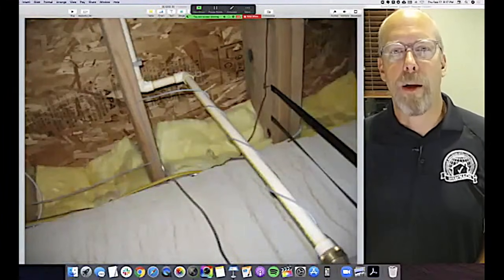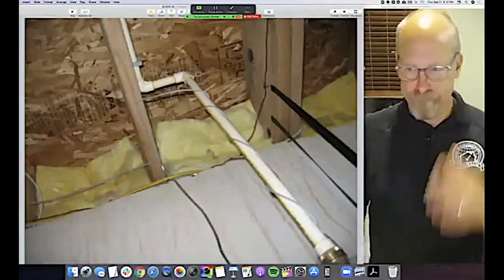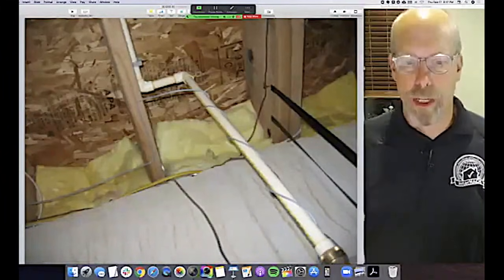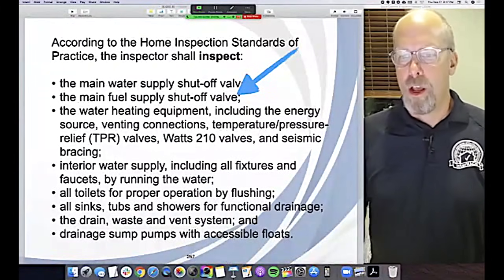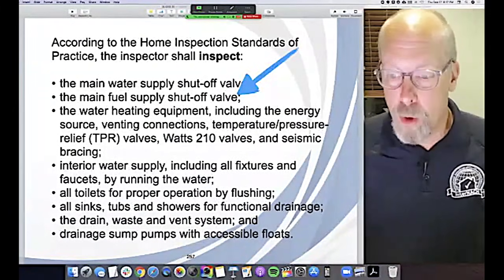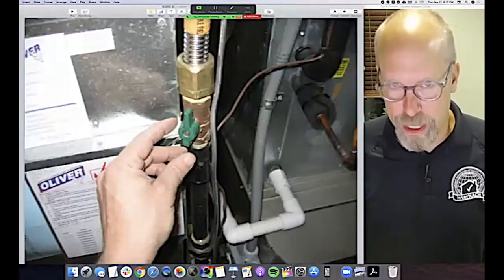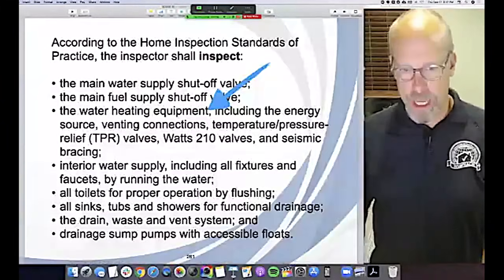Oh, and it's not copper. It's copper there. And then transitions. That's okay. What kind of pipe is it? Well, I don't know. You take the plumbing course and you'll know how to identify that type of plumbing from 10 feet away. Main water shutoff valve and main fuel supply shutoff valve. There's the valve next to the heating system. There's the tank, buried oil tank, propane tank, right?